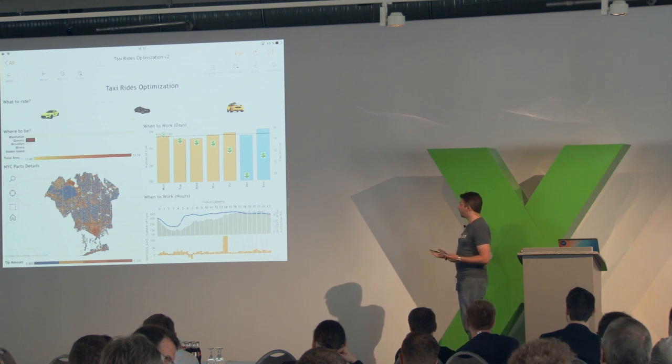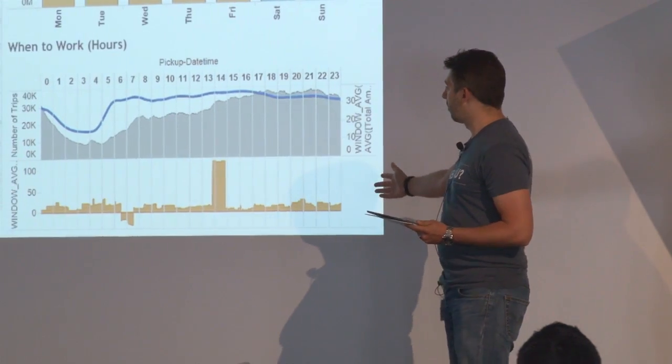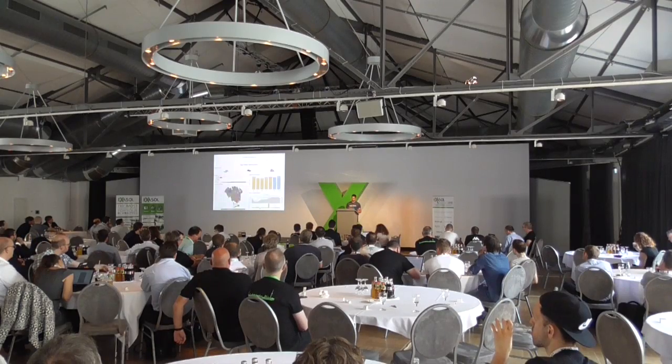And when do you have to work in the hours? You can see on the right-hand lower side when these trips occur. But actually, everybody in the BI space can do beautiful dashboards. Yeah? But the question is, who did that, and how long did it take? So let's dive a little bit deeper.